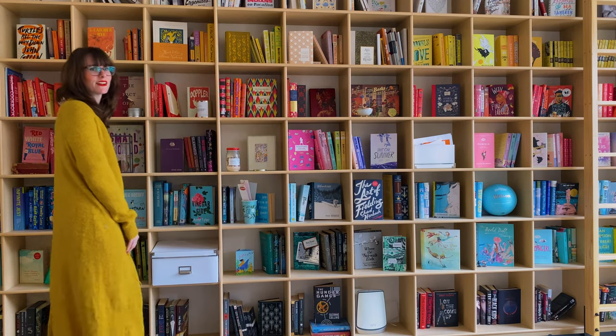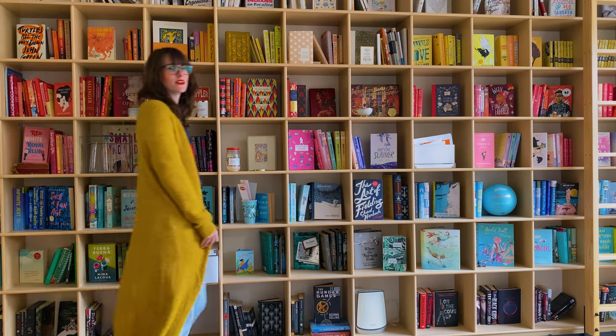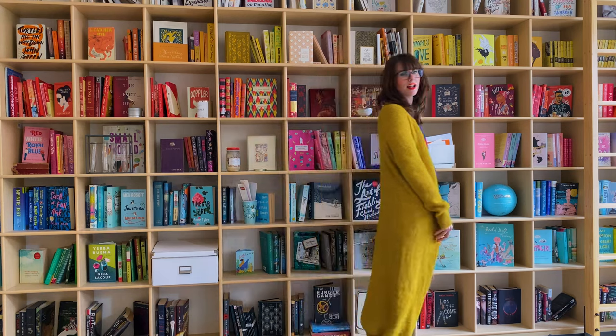Can I get all of it in frame? Okay, I actually have to tip the camera to get it all in.